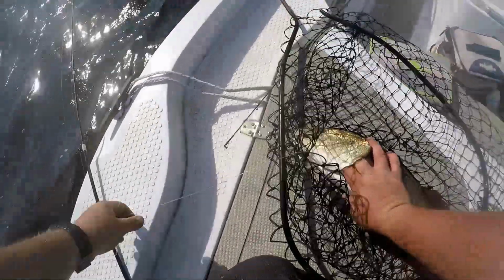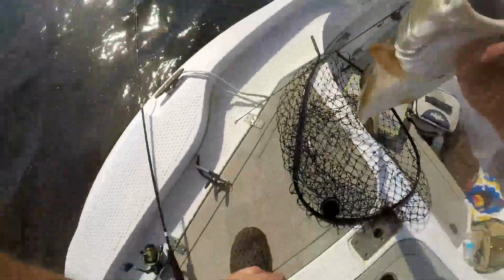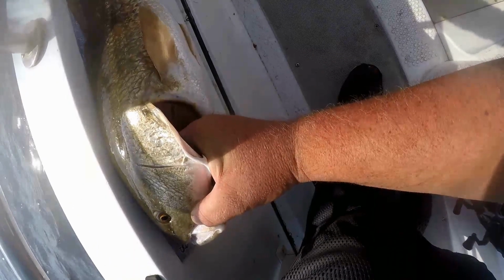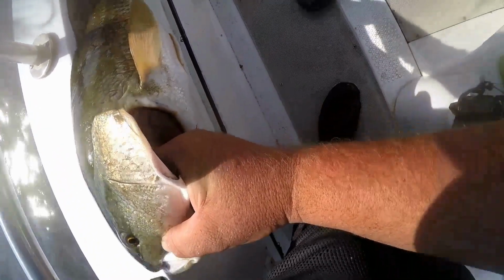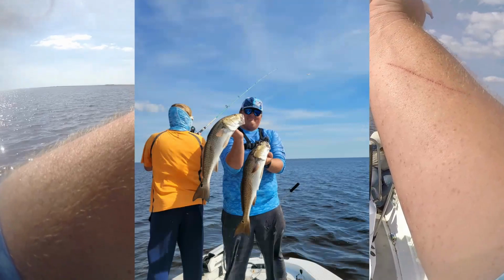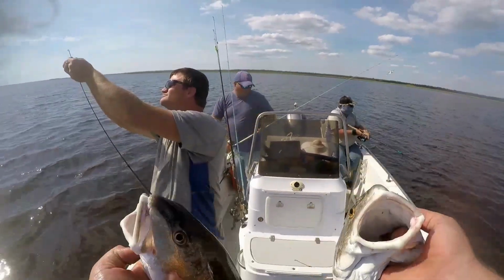Oh. Yes, sir. That was bigger than the last one. What you saying? Fish tails 26. Actually 26 and almost 27. So that takes it for the fish pool so far. Yo. Look at those two fish. That is awesome. Thank you, Lord.